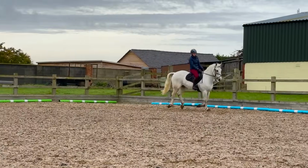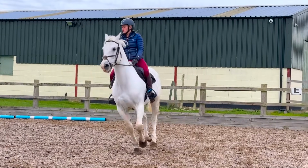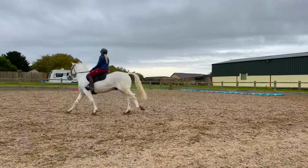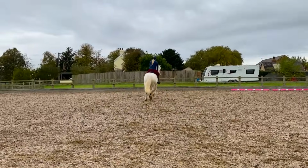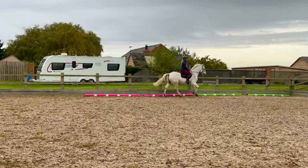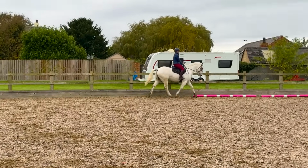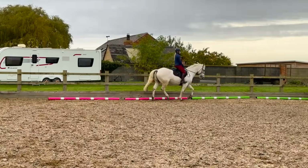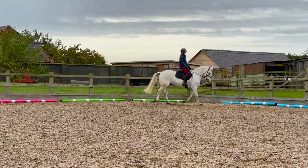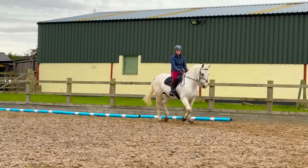I also really want to get Michelle, my physio, out to him because he's a little bit stiff and I think he could just do with loosening up as well before we really start focusing on our riding. And obviously I'll have him MOT'd, his teeth checked and all of the rest of it as well. I think he's up to date with everything, but I do like to just double check when a new horse comes to me.